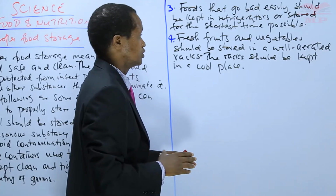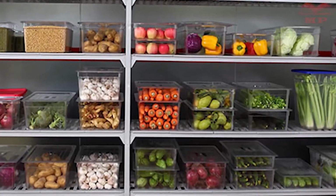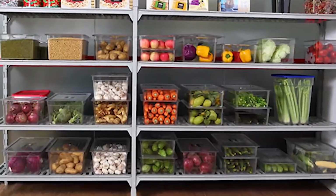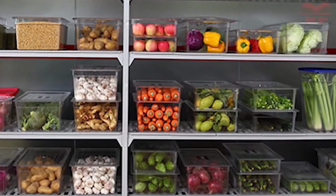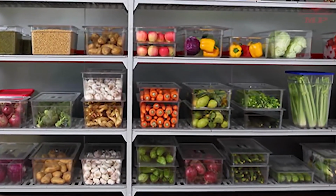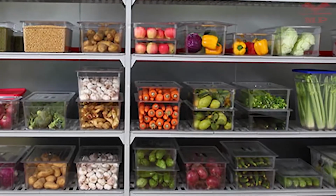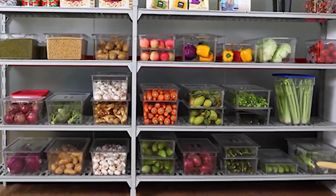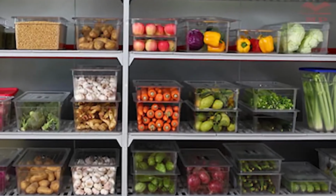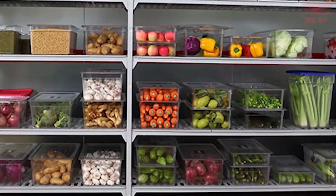Learners, I'm now going to show you a rack on your screen. That is the rack I'm talking about. You can see the front part of the rack. It is well aerated. The rack I'm talking about is the one you are now seeing. You can see how air can easily flow inside. Learners, do you see it? All right. So let's move on.